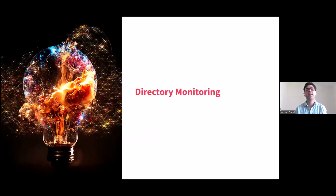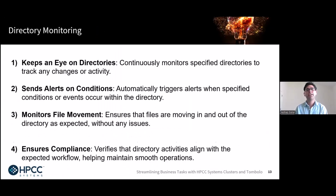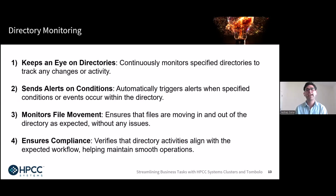Now, I would like to show you another important addition to Tombolo, and we call it directory monitoring. Just like job monitoring keeps an eye on work units running on HPCC, directory monitoring tracks the directories and files in HPCC. Directory monitoring monitors specific directories to track any changes or activities. It automatically triggers alerts when specified conditions or events occur within the directory. It also ensures that the files are moving in and out of the directory as expected without any issues. Now let us switch to the browser and see directory monitoring in action.